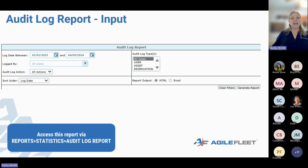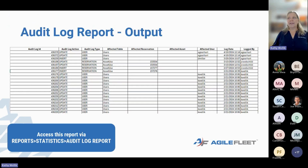Then you can have the output into either HTML or Excel. I personally like Excel. Some people like HTML, but I personally would generally practice on doing Excel. And then you would click Generate Report. After you do that, this is what your output is going to look like.